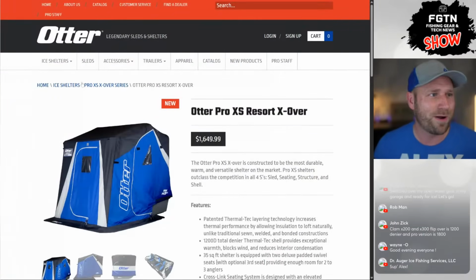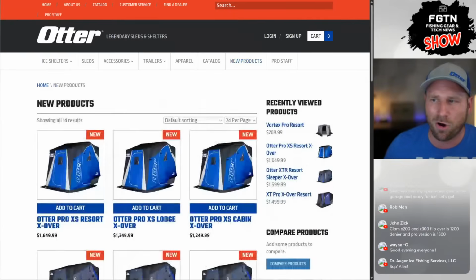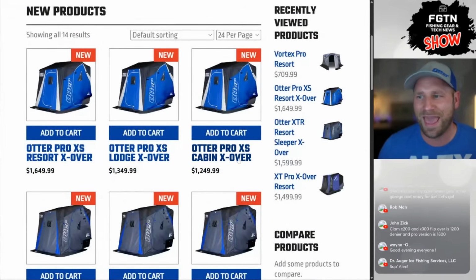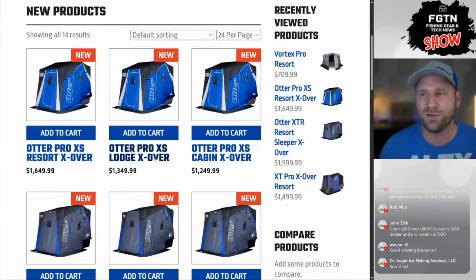Let's go back to the new products here. I will tell you about the other 2 in the XS series, and then we're going to flip over to the XTR, and we're going to just kind of keep rolling through here. Otter Pro XS Lodge and the Cabin. That was the other one, the Cabin. The Cottage, they did not continue in the Pro series.